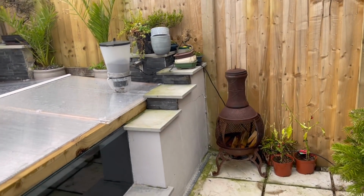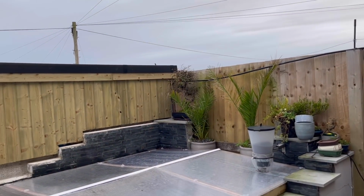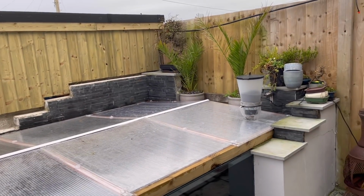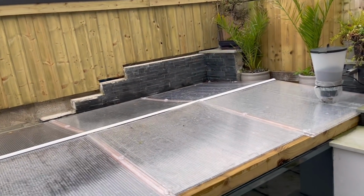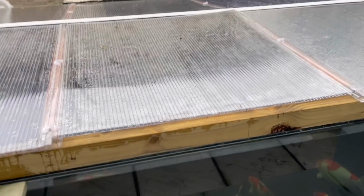So yeah, looking forward to it. Now, I was going to go down and get the timber for the pergola today because I've got a little bit of a credit note for Wix, 180 quid, which I don't think is going to go very far on timber, but it's going to help. So anyway, that's the plan.